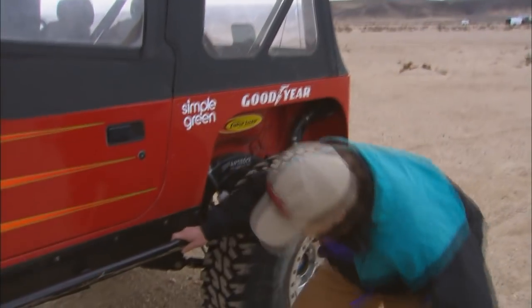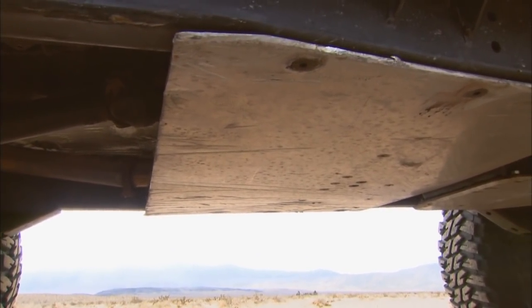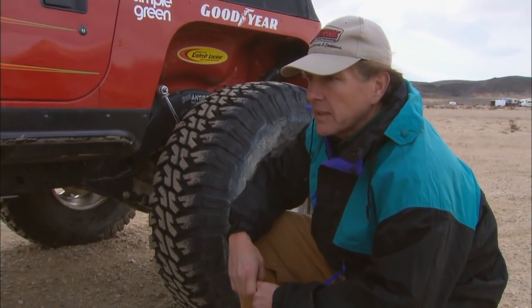Another important thing on these Jeeps is we try to keep the bottom of them as flat as possible. Notice here, it's got a custom skid plate. It doesn't hang down below the frame rails. So when you're rolling over those rocks, you're not going to hang up on anything.